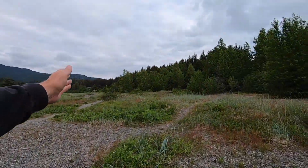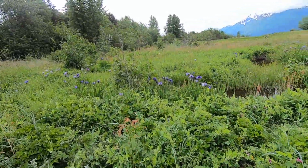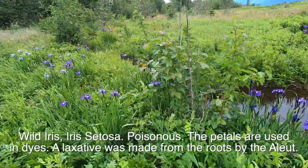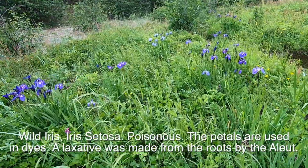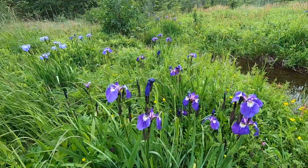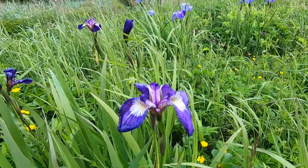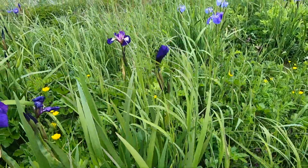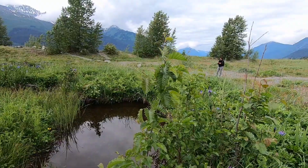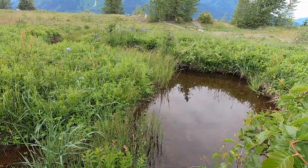Been walking for a while down this trail. We came across this, which is a little swamp, pond, and wild irises everywhere. People have walked through here ahead of me, or animals, because the plants are smashed down. I don't want to end up with wet feet. But you can see them all across here, right? I don't see any fish in there.